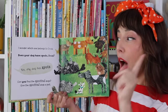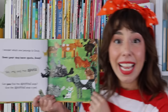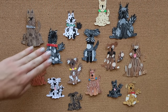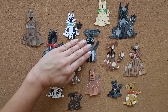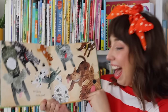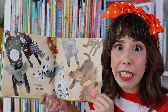Does your dog have spots, Doug? Yes, my dog has spots. Can you find the spotted dogs? Can we? Yes! Give the spotted dogs a pat. Let's look at these dogs. Which ones have spots? Pat, pat, pat. Pat, pat. They liked that. Now we have scruffy, spotted dogs, but still many that could be Doug's.